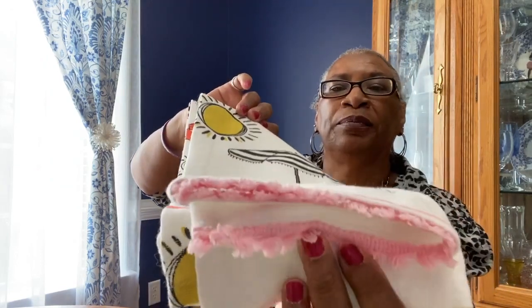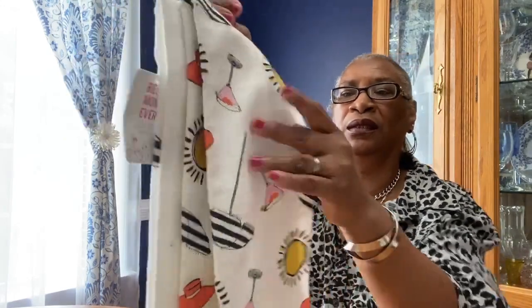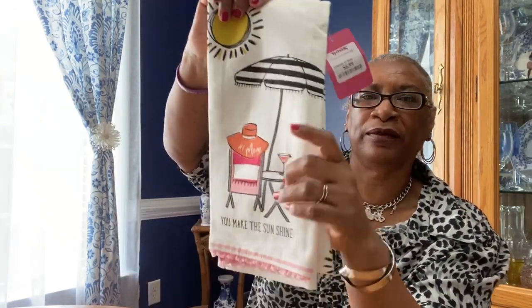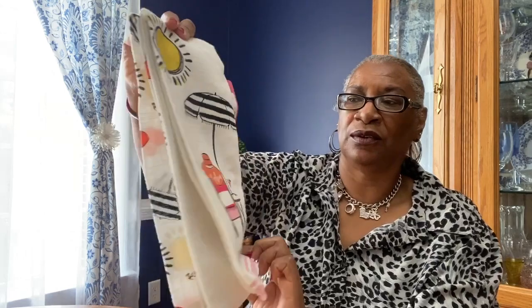The first thing I thought, it's got a little pink fray only on one. The other one doesn't have any pink on it. I said, this is perfect for the summer, for the summer on my bar cart. I just bought a bar cart before the holidays, and I'm going to start having some fun with it. So I picked this up.